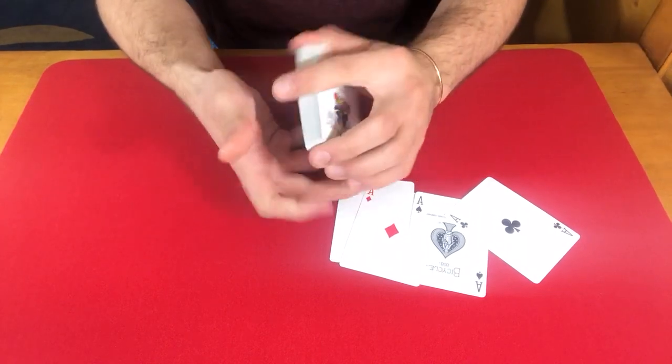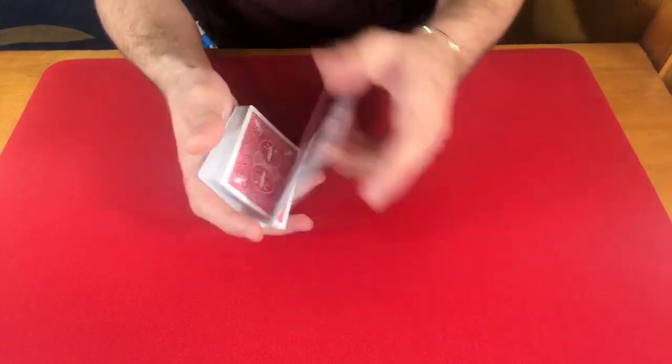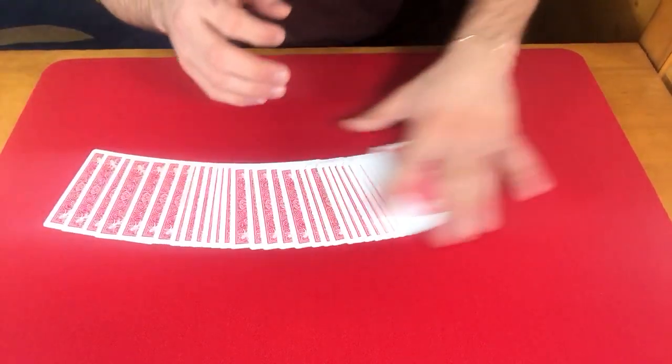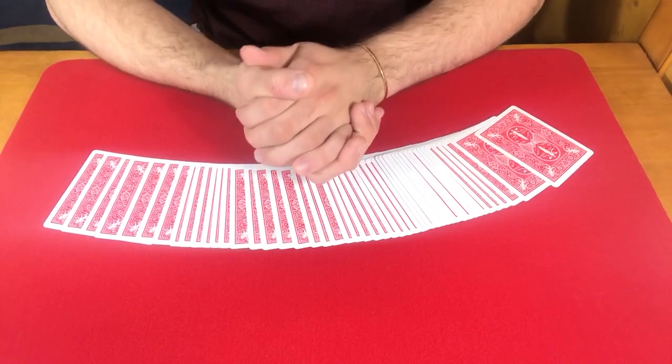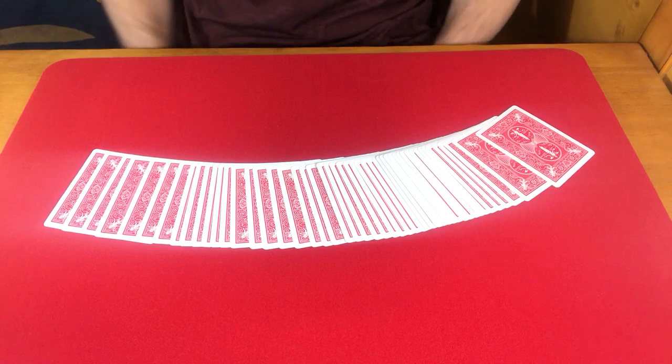So the secret method is a marked deck. Half of me didn't even want to tell you this, but the other half had to. This is a marked deck. I was inside watching a movie right now, and I was like, damn, that's an awesome trick. I should really teach it.